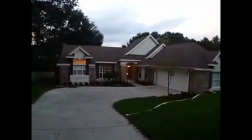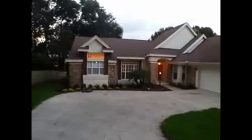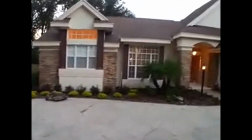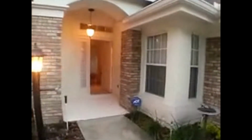And this property has had several upgrades lately. Brand new lawn installed. New landscaping. This property is 2,200 square feet. Three beds, 2.5 baths, 2-car garage, washer and dryer included. And let's enter the property.